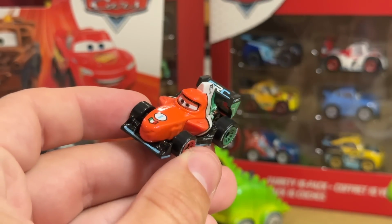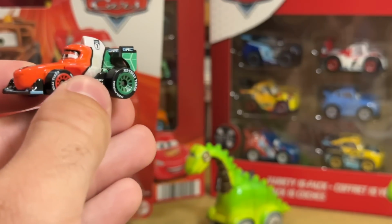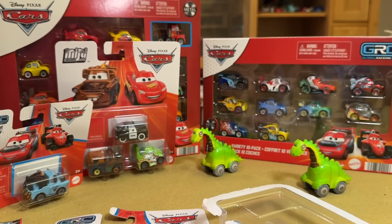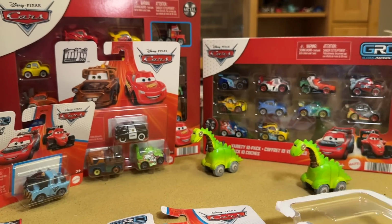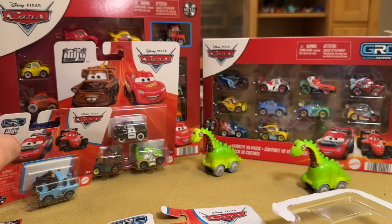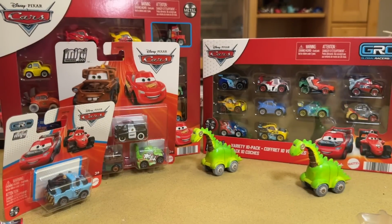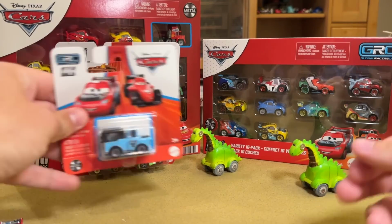I'm pretty sure that applies to Max Schnell. Of course, we did get Carbon Racer Shu Todoroki. Still don't have the regular one. And I think also Miguel Camino. So Max, Shu, and Miguel, we are getting their first mini racer versions before the regular, just standard World Grand Prix version. So I'm not a huge fan of that.